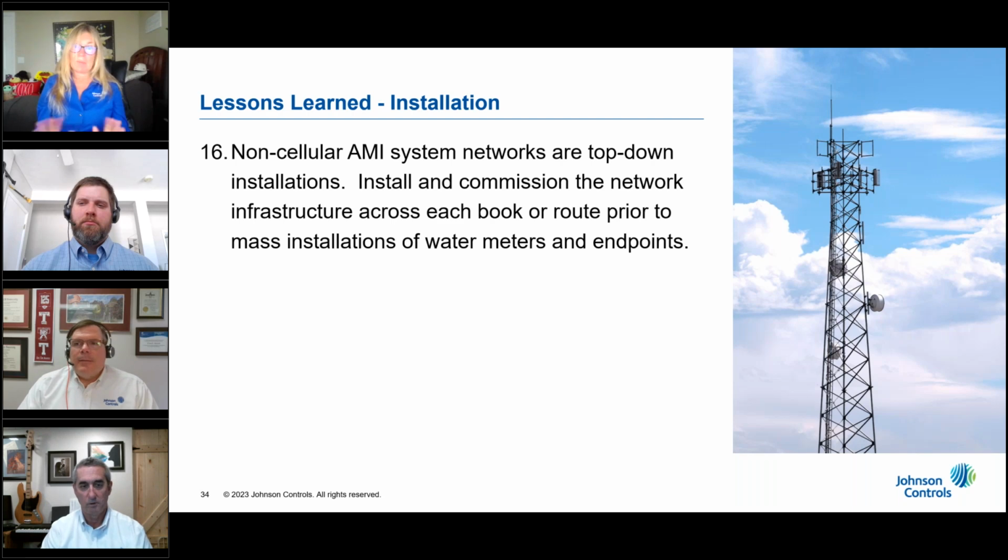You may be eager to demonstrate rapid progress by staging a public ceremony after the first water meter is installed, which is fine. If you're deploying an AMI system that does not communicate via a cellular network, however, and if you want to save yourself much time and unnecessary frustration, we recommend that you wait until the network infrastructure has been installed and commissioned across each book or route before commencing mass water meter and endpoint installations. This is especially true for utilities whose water meters are in residential basements, where arranging access to the water meter and endpoints may be challenging. If you want to avoid scheduling repeat visits, it's especially true. You want to avoid them whenever possible.